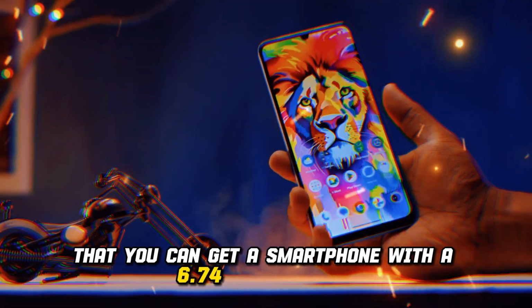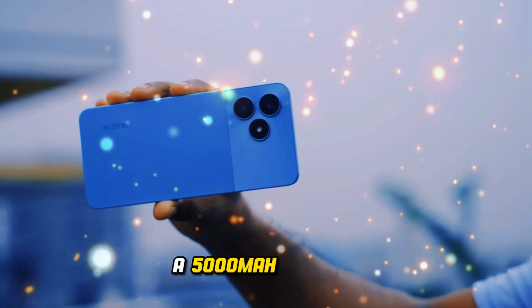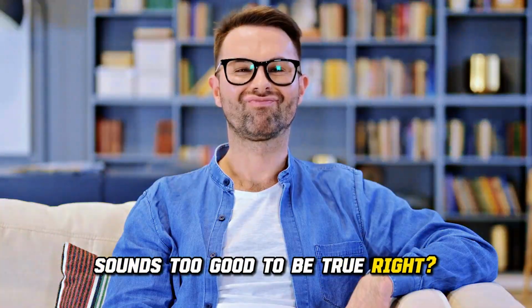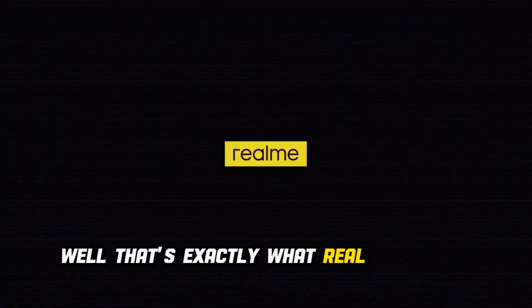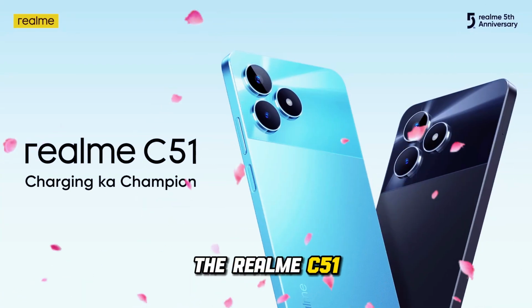What if I told you that you can get a smartphone with a 6.74-inch display, a 50-megapixel camera, a 5,000 milliampere battery, and a fast charger for less than $200? Sounds too good to be true, right? Well, that's exactly what Realme claims to offer with their latest budget device, the Realme C51.